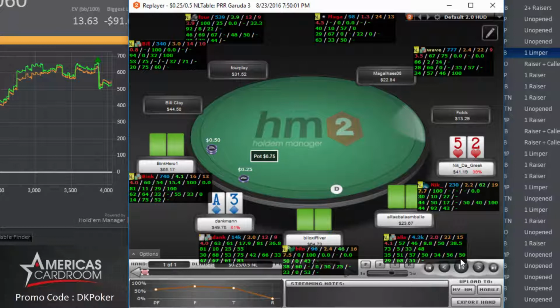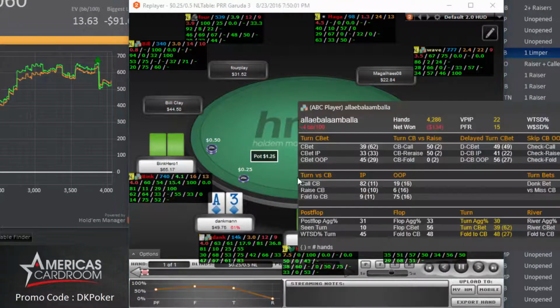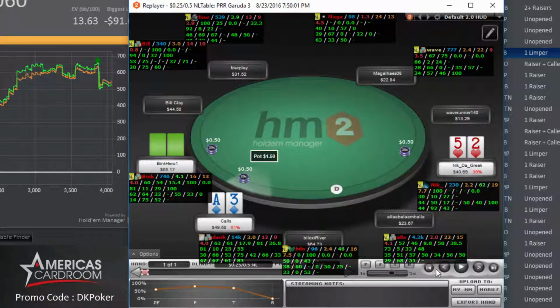Now we're at the 50 and out table. We have ace 3 suited in the small blind. We get a limp from the hijack player. I complete, and we see a flop. Flop is 2-tone, 2 diamonds. We have the nut flush draw as well as middle pair.